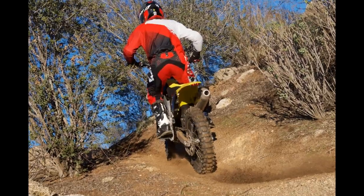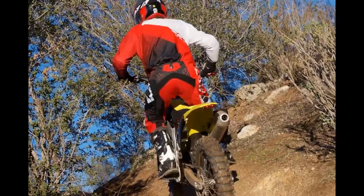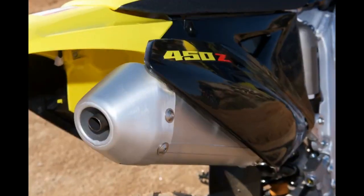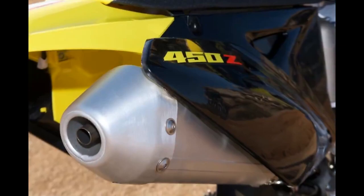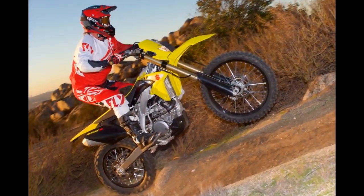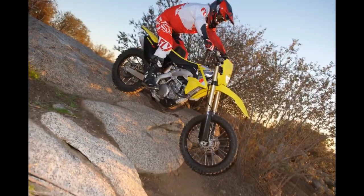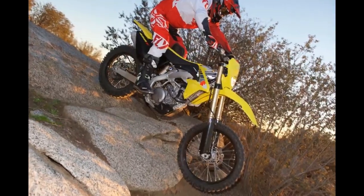4. Our single-track test was challenging for us, and the RMX450Z. In the ultra-tight and technical trails in the private area we selected for the first test of this stock RMX450Z, we were constantly stalling the bike. Thank you, Suzuki, for electric start.